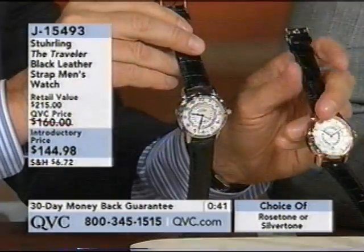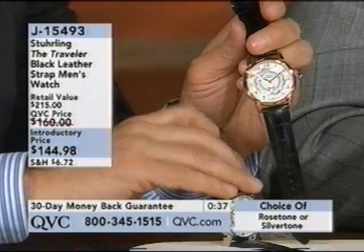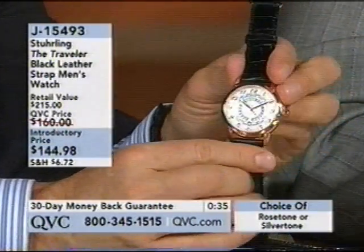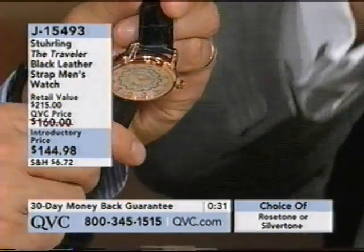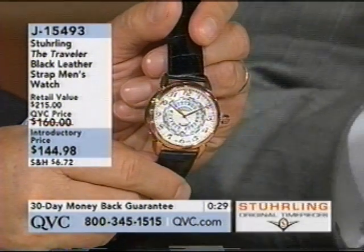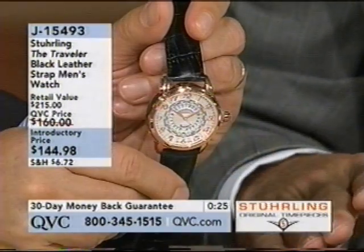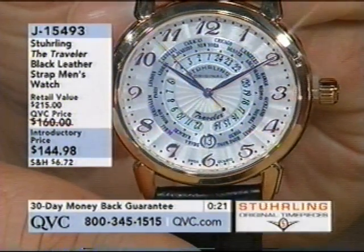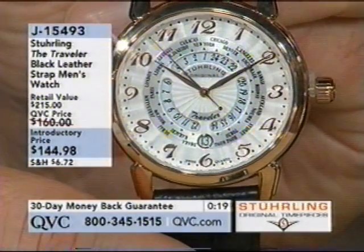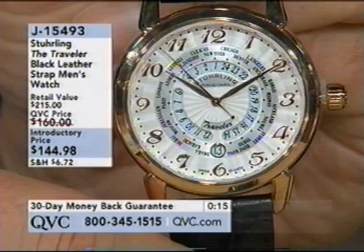You have two choices here. The silver tone with the black strap sold out the last time. Here's a very rich look with, again, the dark brown strap with the rose tone. This is a great, great gift item. Whether you travel all over the world or you just do business all over the world or as a conversation piece, to be able to tell time at a glance all over the world. And of course, we live in this global environment now where the world's getting smaller and smaller. It's such a conversation piece.